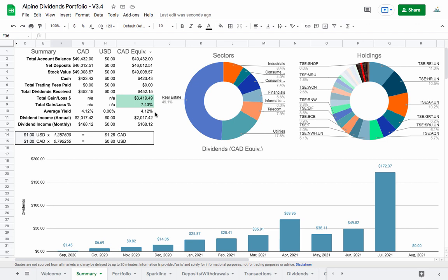Like I said, almost all the stocks that I have pay a dividend, and the average yield is 4.12%. If you don't know what that means, the stock price will go up or down, it's just going to do its thing, but they're going to pay you money just for holding these stocks, which goes into your Wealthsimple account. In cash, which you can withdraw or use to buy more stocks.